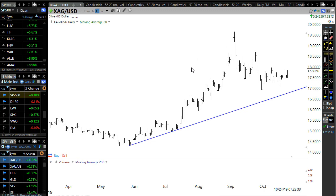Alrighty, traders. So let's actually have a look at just the silver and gold market right now. Are we getting ready for a big move coming in silver and gold? And we can see what's happening right now.